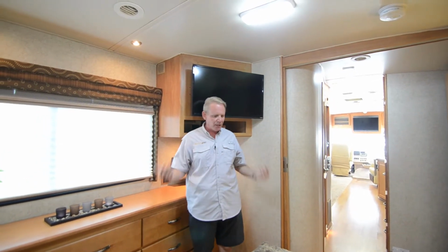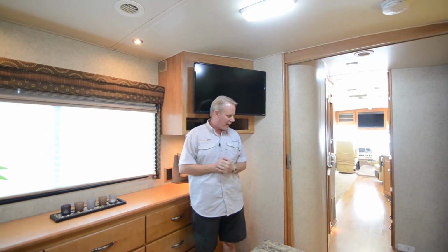And that's pretty much the inside of the motorhome. This is the 35L floor plan. It's just in great shape inside here, and I really wish that I could point some more stuff out to you, but there's hardly any flaws to point out. It's just in really great shape. Let's go ahead and continue the rest of our tour on the outside of the motorhome.